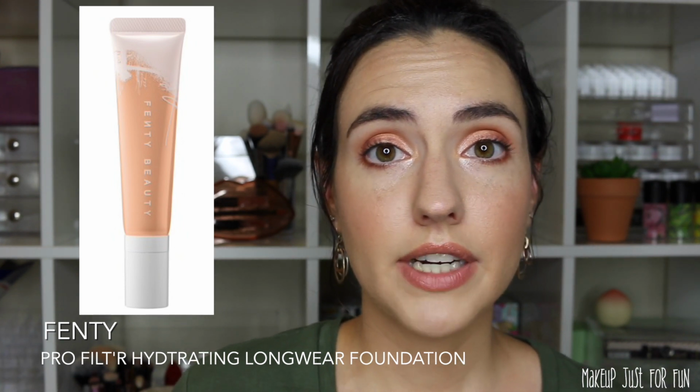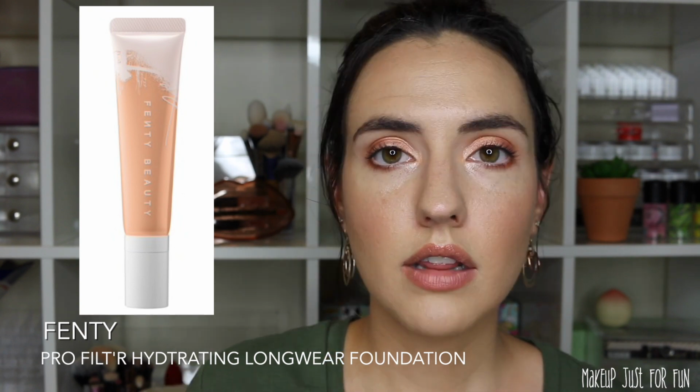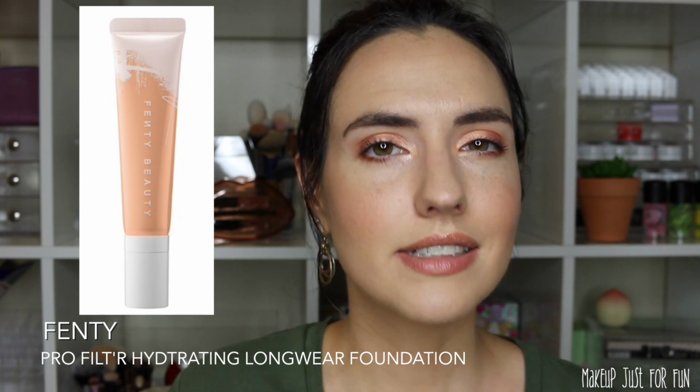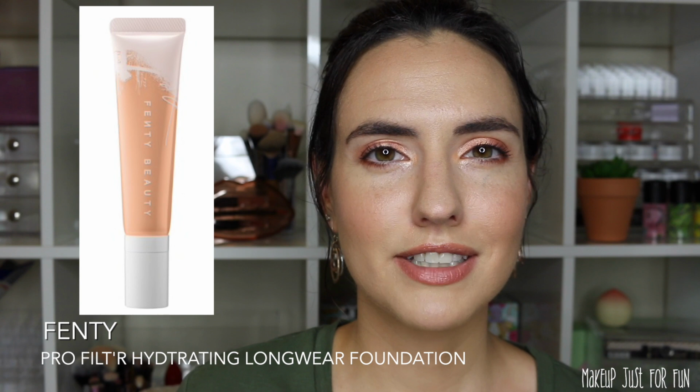The original Pro Filter foundation was very matte and I have dry skin. I'm also not somebody that really loves super full coverage, especially when it's matte. So that just wasn't for me. It also seems like a lot of their other products have been very glittery and that's not really something that I particularly love either. So no hate towards Fenty, it just didn't feel like there was a product that was the right fit for me. Until now, very intrigued by this foundation.